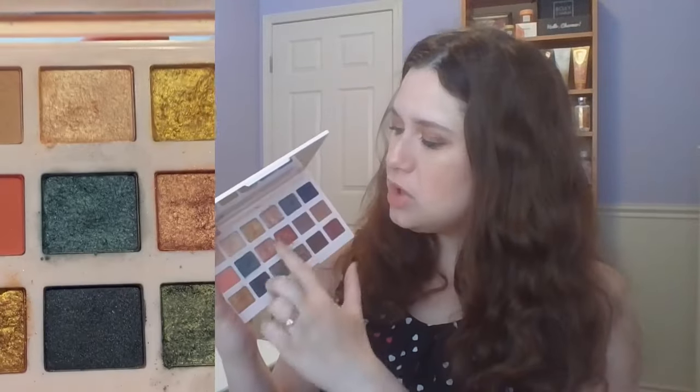How I tended to prefer this color was in the outer V. I was doing kind of a rose gold look. I was doing a gold look. I did purple. I did a blue. It was just really fun. This was kind of a colorful palette that I was playing with. I really did enjoy this one, but a goal is met.